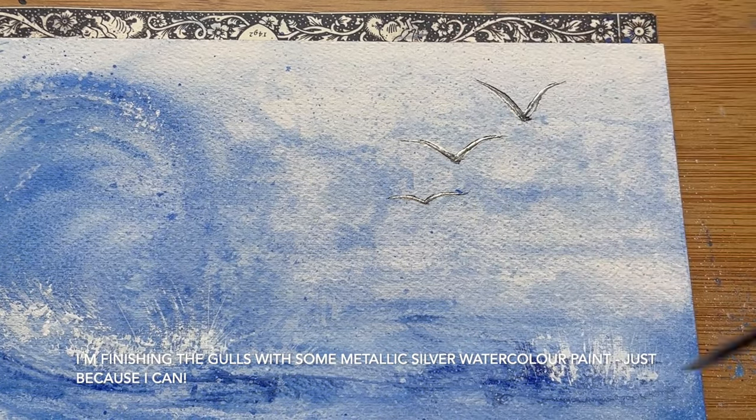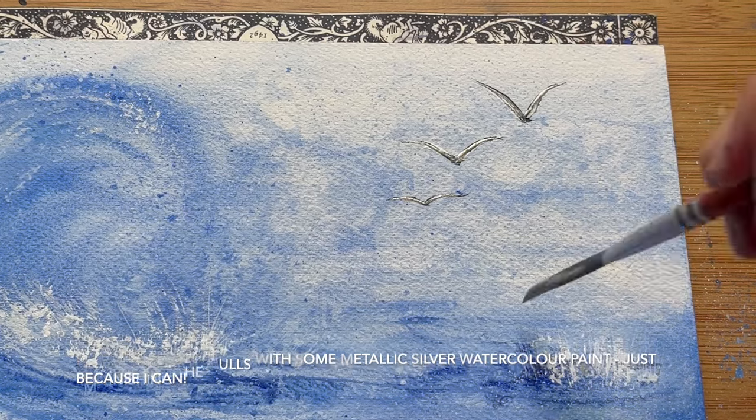I'm finishing some parts of this painting with metallic silver paint, because why not?